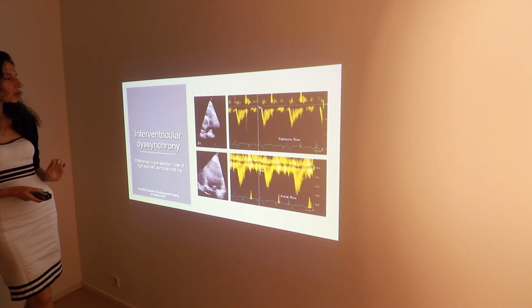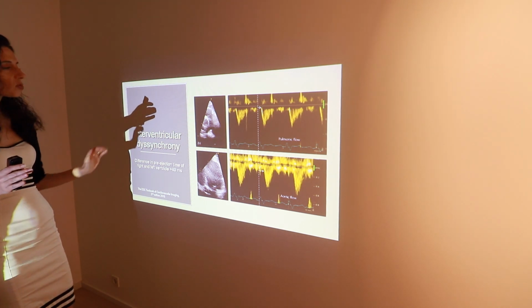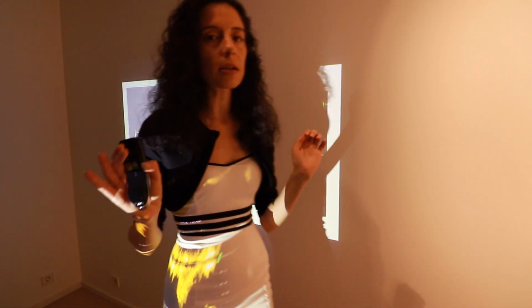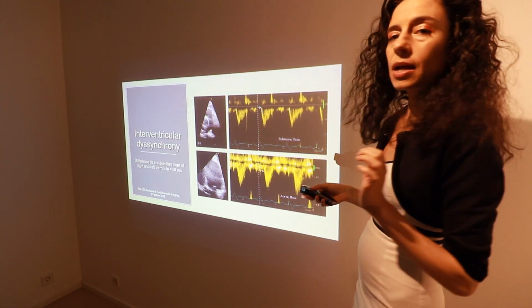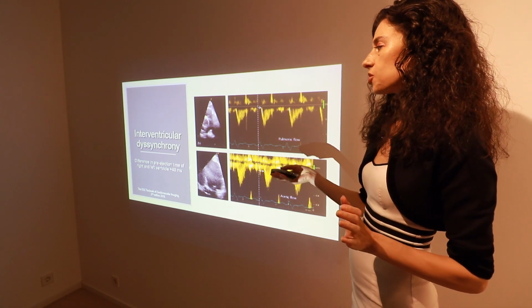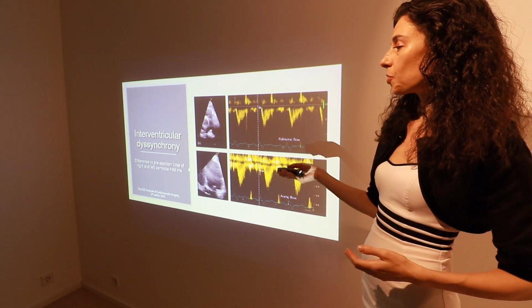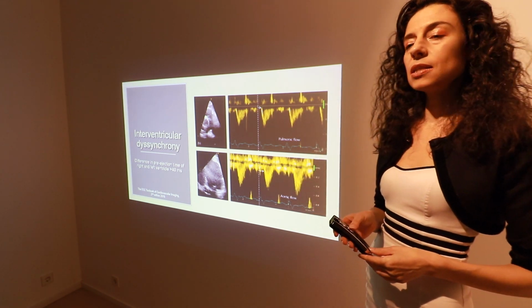Now we come to the interventricular dyssynchrony, or the dyssynchrony between the right and the left ventricle. Such a dyssynchrony is present when the difference in the pre-ejection times of both ventricles is more than 40 milliseconds. How is this measured?